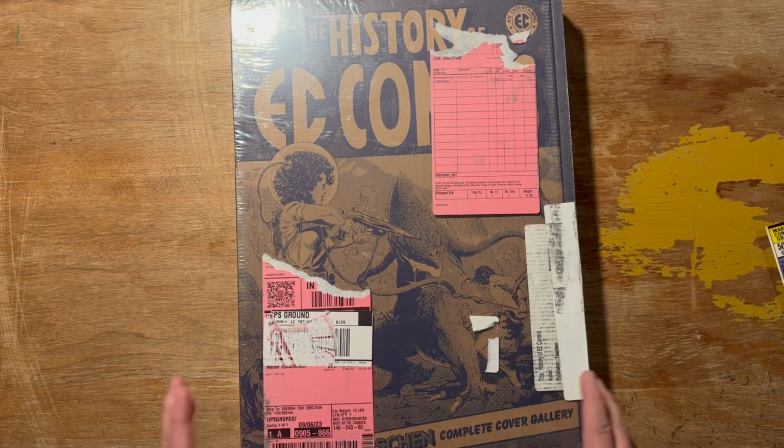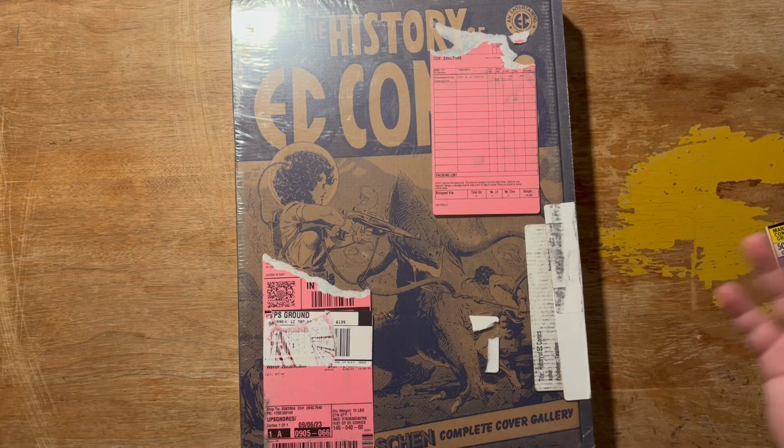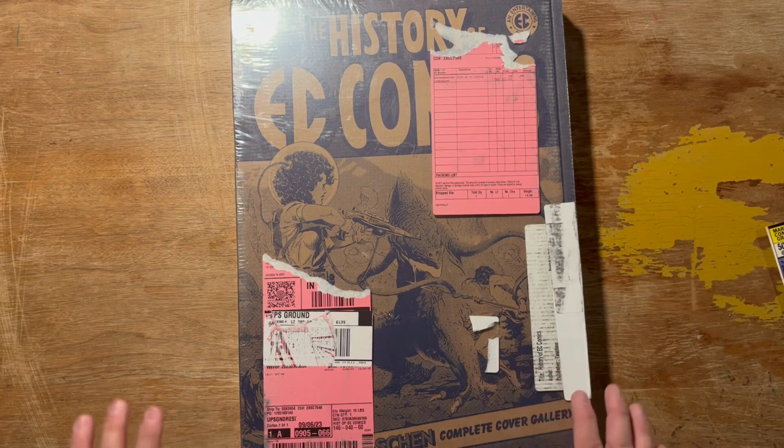I think like 80%, no, not 80% off. 40, I don't know. It's a very significant discount. It's enough that I finally broke down and bought it. And it is a huge book.